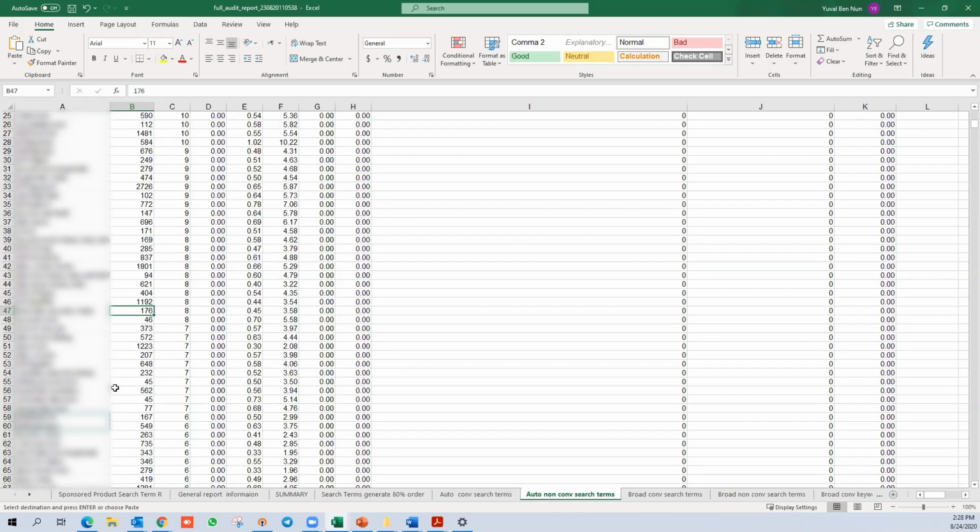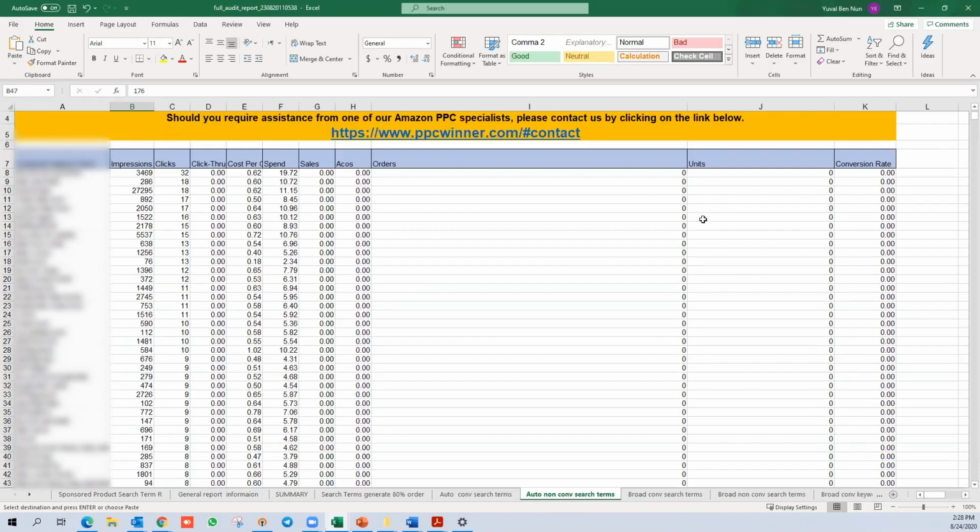And on the other hand, if you find keywords where you have a CTR, like I said, around 1% and higher, and you already have a few clicks on it, you can create campaigns on it and actually start to sell on your competitors.